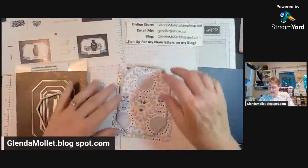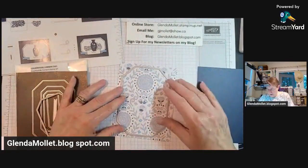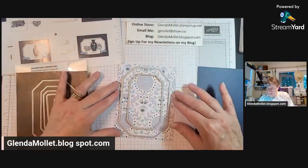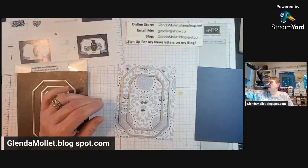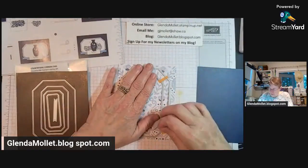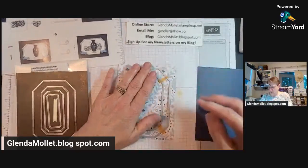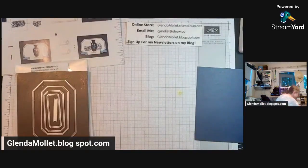Oh, I just had an idea. Okay, so we're going to cut this. We're going to cut a frame, a wide frame, not a thin frame, a wider frame. So let me get some Post-it here to put them together so I can move it and it won't fall apart. Okay, I'm going to cut that out with my machine.